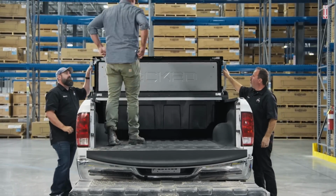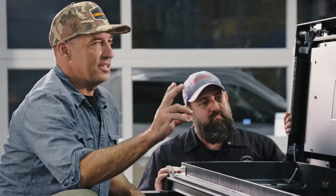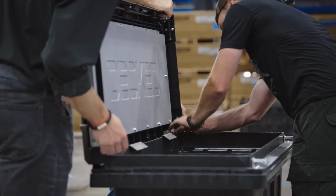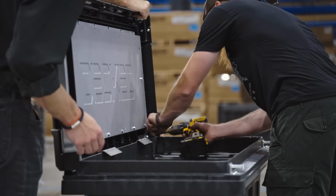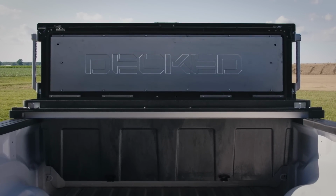Check it out. There's the metal plate we were talking about. That's galvanized steel. We call it the hat. It's actually a torsion box. It gives the lid its rigidity so it doesn't twist when you're opening it or using it. And it's got that cool Decked logo on it. What happens when the gas strut holding this up fails?